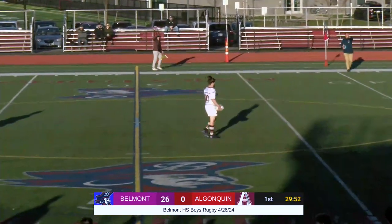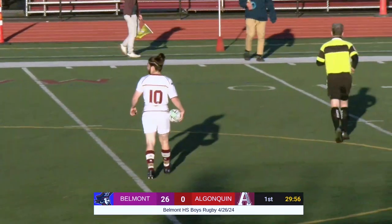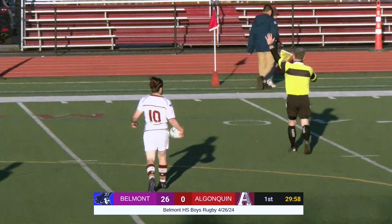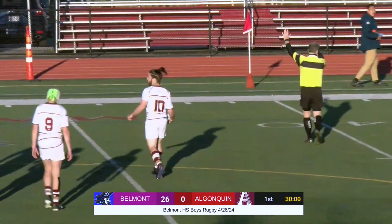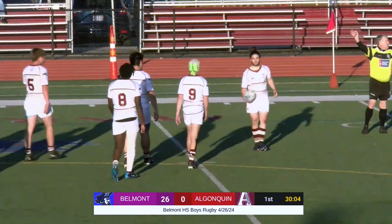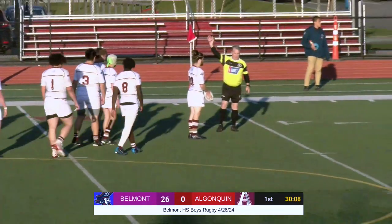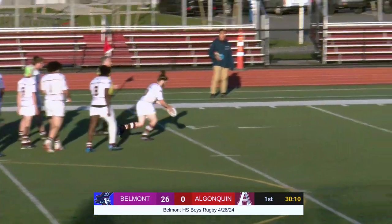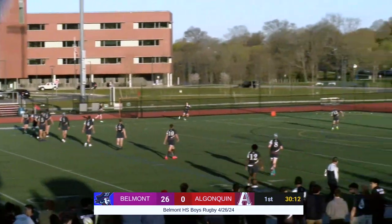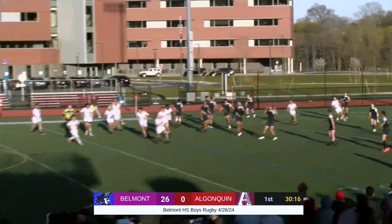High tackle called on Belmont. It's a good call. Really have to keep the tackling low in rugby. Refs, especially at the high school level, are very, very focused on safety in the game, in all phases of the game, but especially in tackling. So that ball does not find touch for Algonquin.